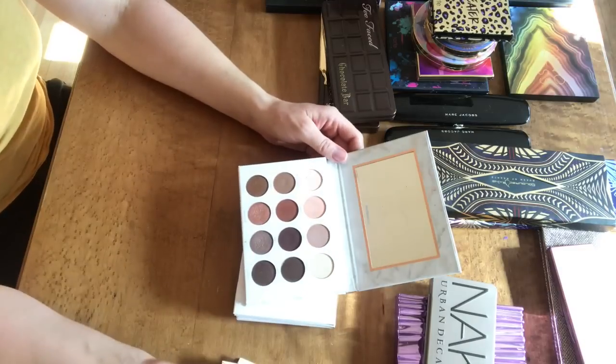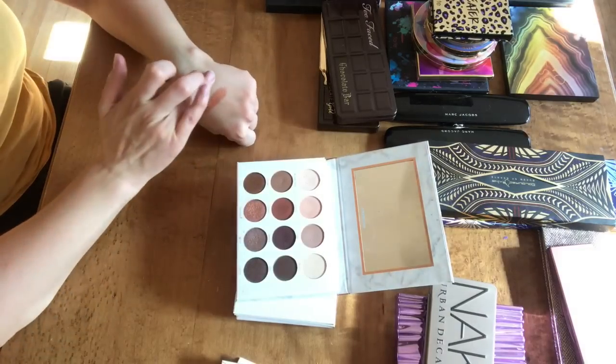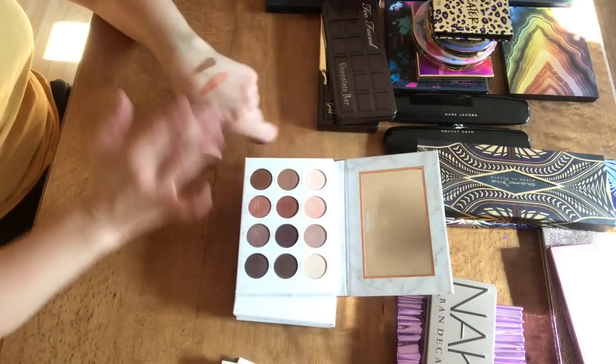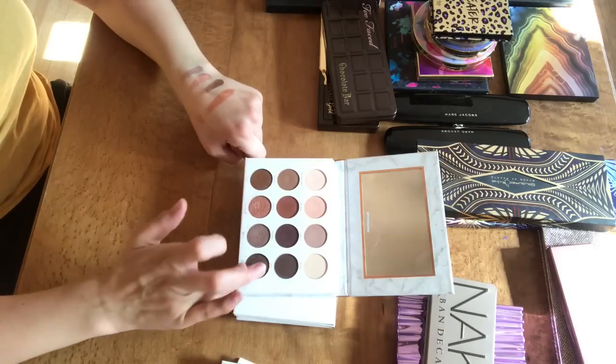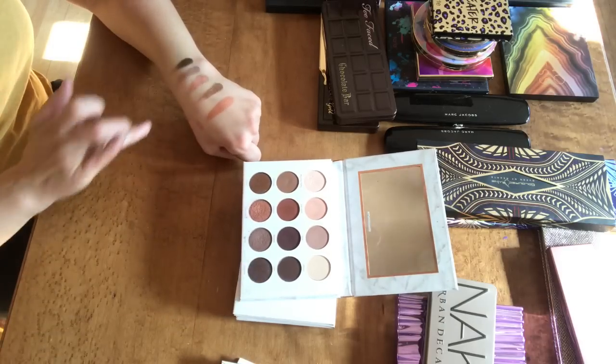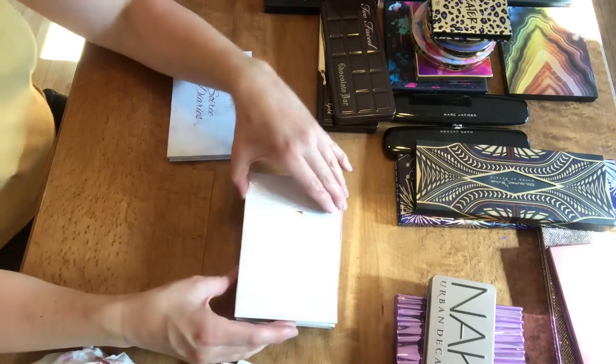The Soiree Diaries palette, I do like this. I think it's really pretty. I don't know that I need it. These shimmers perform really well. Some Pure palettes are really beautiful, and others just, I don't know what happened, but. Okay, so I am keeping this one.